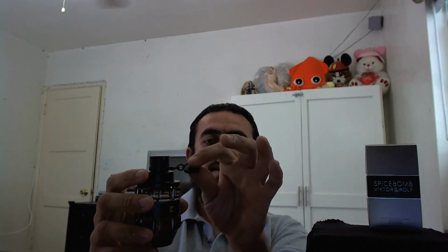The code of your bottle should be right there at the bottom of the bottle. I don't know if you guys can see it. It should be engraved in white lettering on the sticker. Okay, whatever. So that's the bottle. Like I said, it looks like a hand grenade. That's the spritzer, which looks like the pin of, I don't know how to call them, those real hand grenades. So whatever, this is the presentation. Pretty nice, pretty unique presentation of this fragrance.